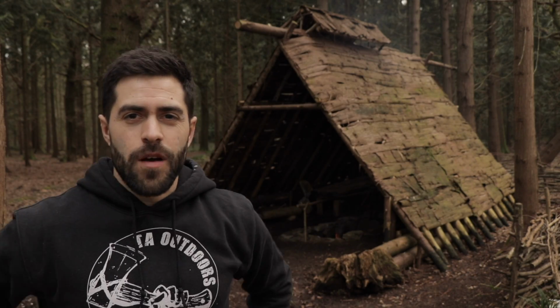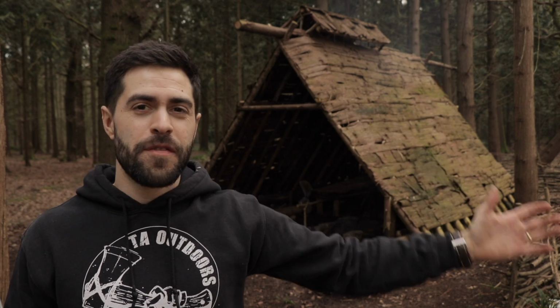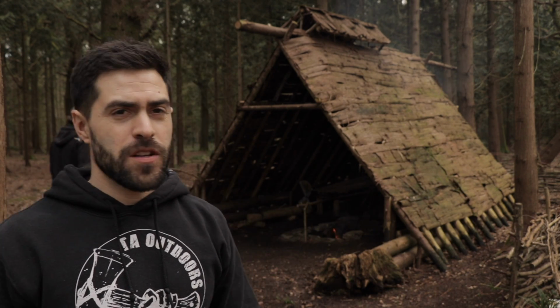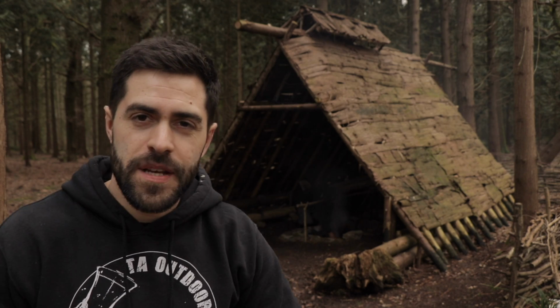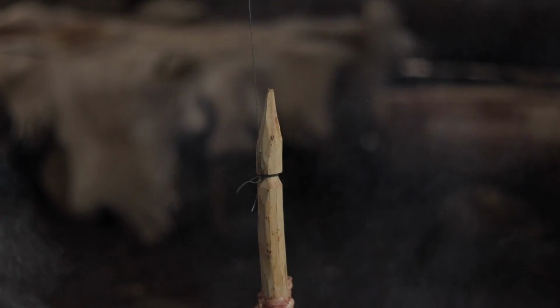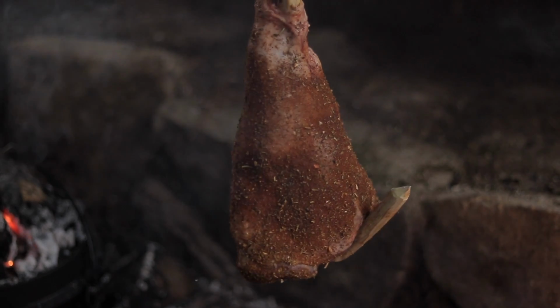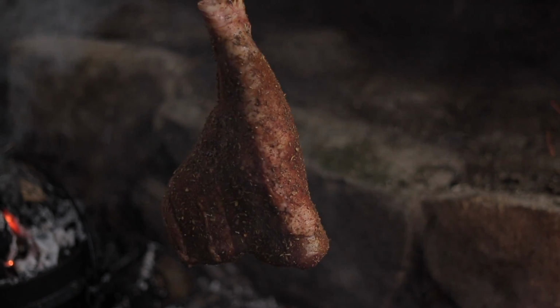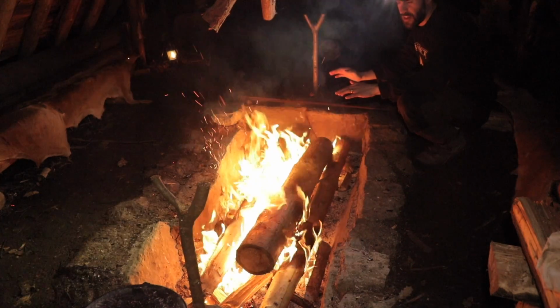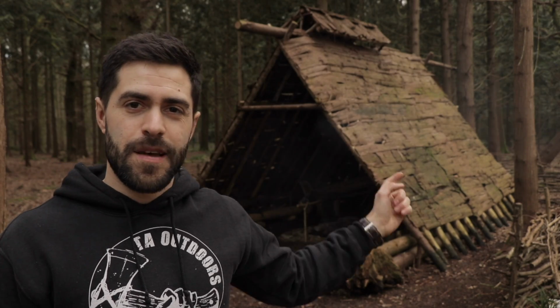Well, it's been a long time coming, but we are back here at the Viking house, the proper Viking house that we built pretty much this time last year. This is a little homage to our first overnighter, which we did here almost a year ago to the day. It was an epic night. We cooked up a really good feast. We had some mead, drinking out the ale horns, and it was the culmination of pretty much 9 days' work that we had put into building this structure.